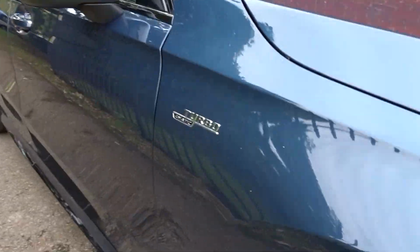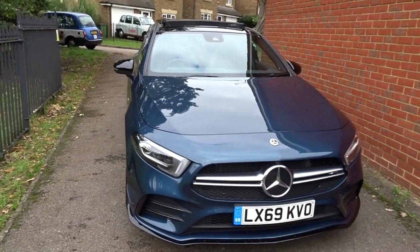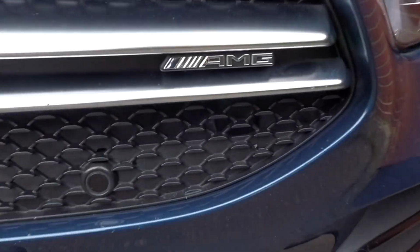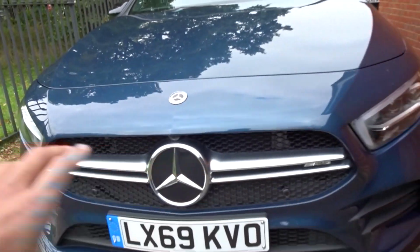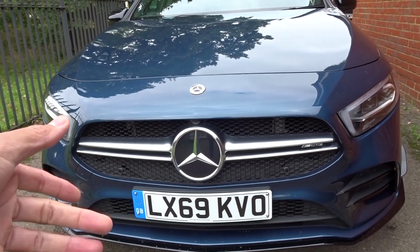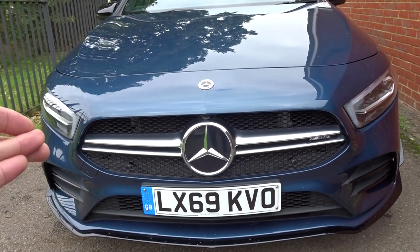You've got slight badging on the side here, so like Turbo 4MATIC. With this car being four-wheel drive, it does help get itself off the line pretty quickly. And then you've got the AMG badge here in this grille. This is slightly different to that normal A-Class as well, but when you get the A45, you get the, I believe they call it Panamericana grille, or panoramic grille. I can't remember what the name is for that.